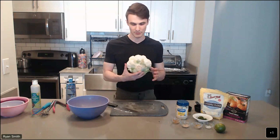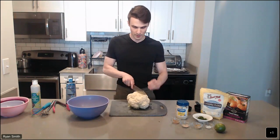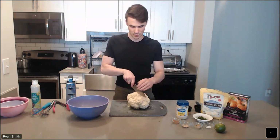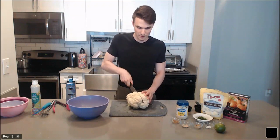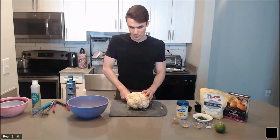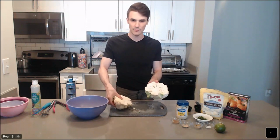From here, the best way that I've found to cut cauliflower: you've got your stem here, sort of the base of it. We're going to put that on the cutting board, and we are going to cut directly down into it, cutting it in half. Now, be careful when you do this. Depending on how sharp your knife is, you may have to do a little bit of a sawing motion there, but you should be able to cut through. And now we've got our 2 halves.